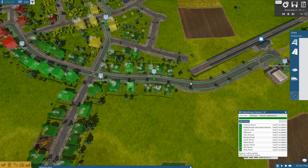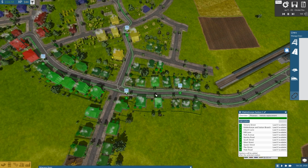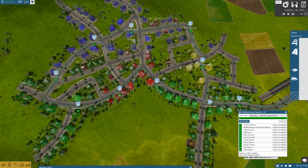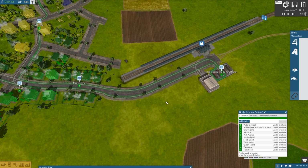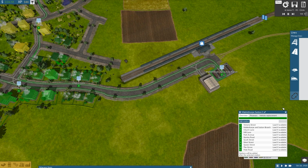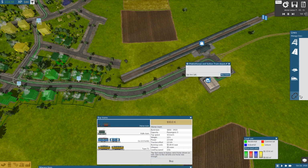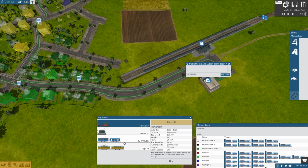And then... yeah. Right, okay, so this is the way it should be set up. Yeah, that's looking good. So now it is time that we set up some trams for this new line, and I'm very curious to see what the times are going to be.